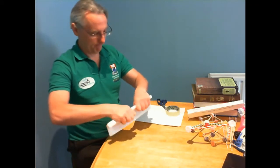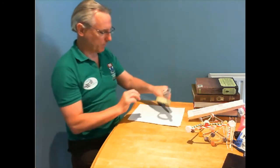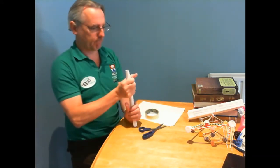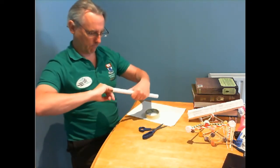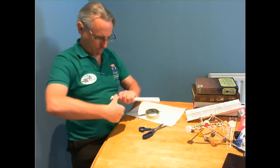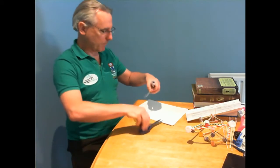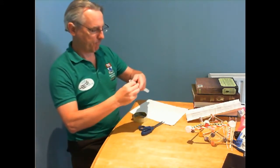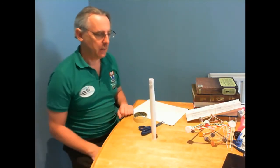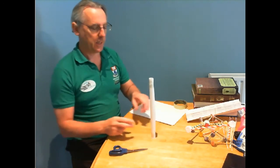We can roll it up. And we can take some sellotape. Tape it at the top. Tape it at the bottom. And now the tube. Okay, a tube like the straws we were using. But with this tube, we don't need to use marshmallows to put them together.